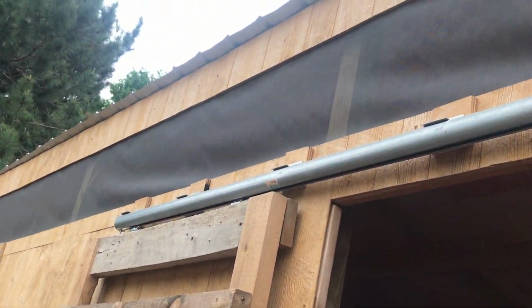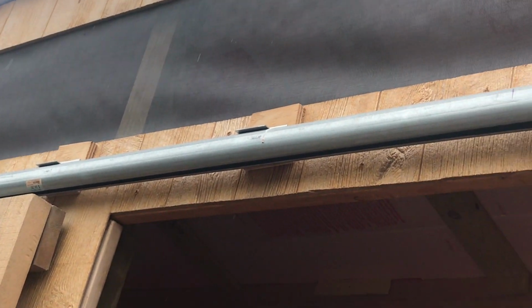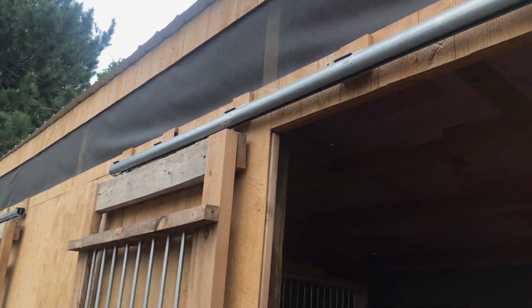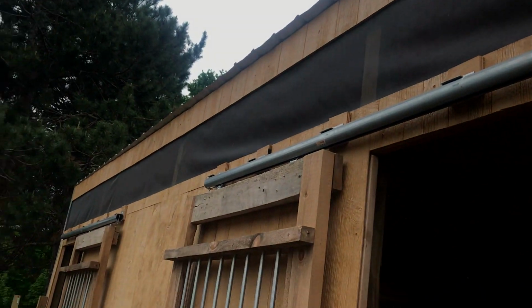This top part of the stall is like mesh. So when it's hot in the summertime and they go inside, or if it's hot at night, they have a breeze into their stalls because it gets kind of humid here.